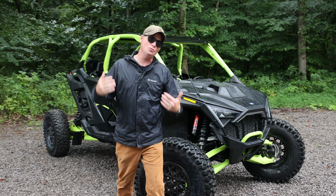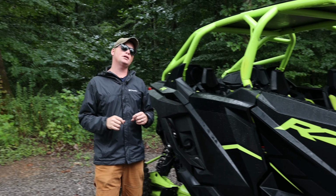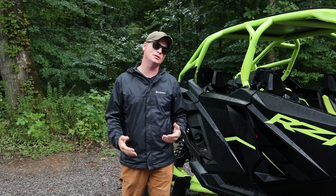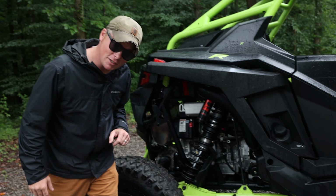Polaris says this rig weighs 2,480 pounds dry, which is pretty heavy for a side-by-side. There's a 12.3 gallon fuel tank on board. We found that's good for about a full day's worth of riding in most conditions. It does require premium gasoline, a minimum of 91 octane. It needs that fuel because there is a beast of an engine in this machine.